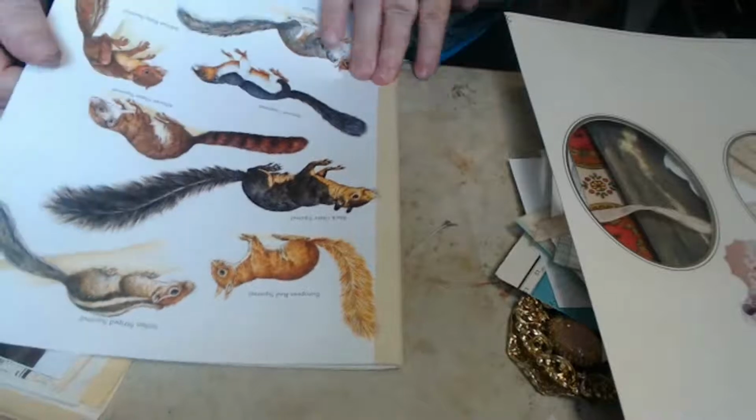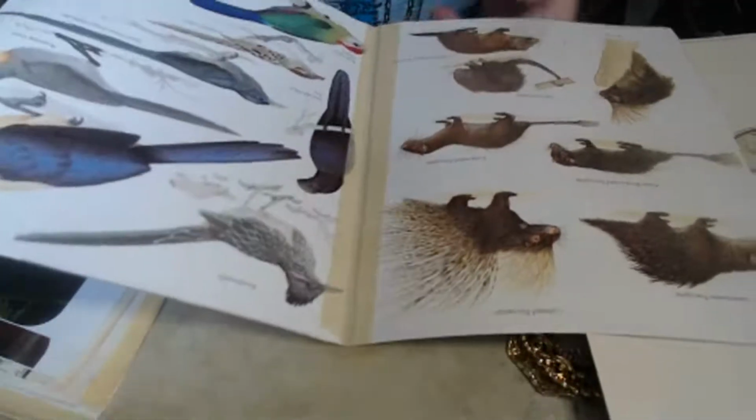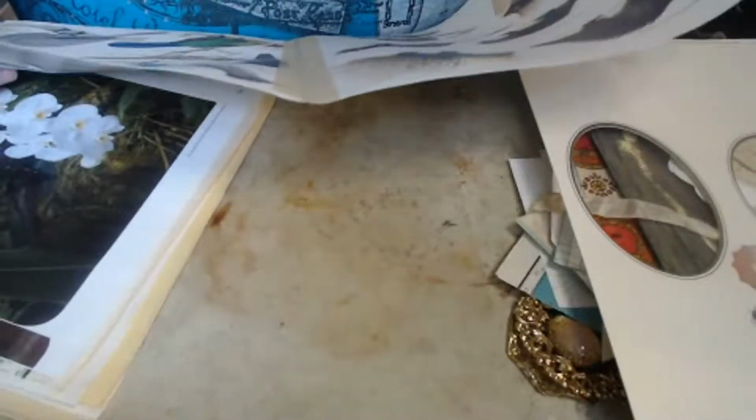Squirrels. Were you watching the squirrel video when I talked about how much I hate squirrels? I hate squirrels. Like with a passion, I hate them.